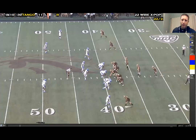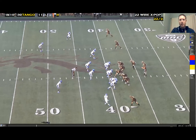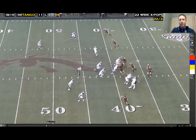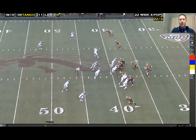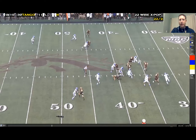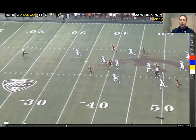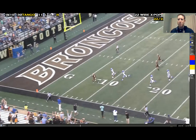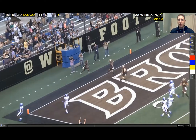Here's another example. We're going to read the field alley defender, the Sam linebacker right here. He's got his inside foot up. As soon as he drops into coverage, that is a give read for the quarterback. Quarterback gives it. Once again, back does a great job hitting the hole where the run conflict player should have been. There's no one there to tackle him, and now you're looking at a 60-yard touchdown. So they got sick of giving up some easy hitches and bubbles. Then we were able to hit some runs for major explosive plays.